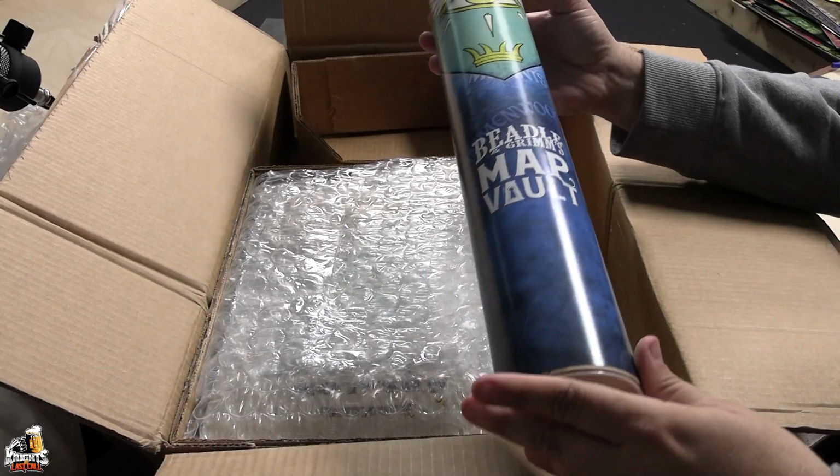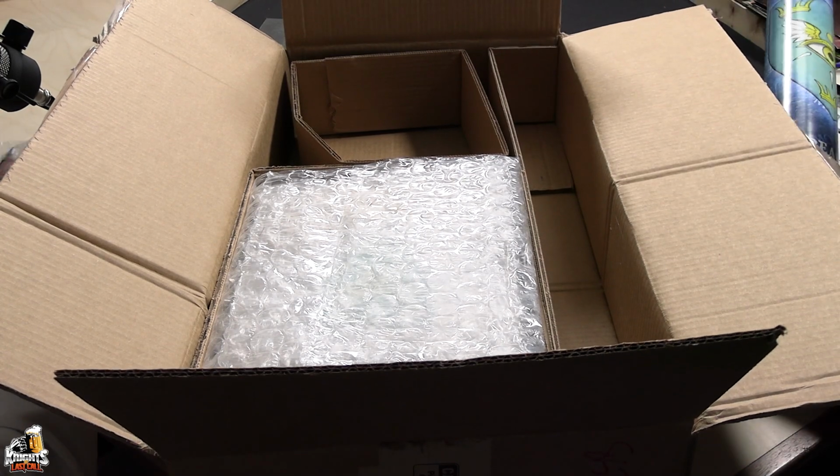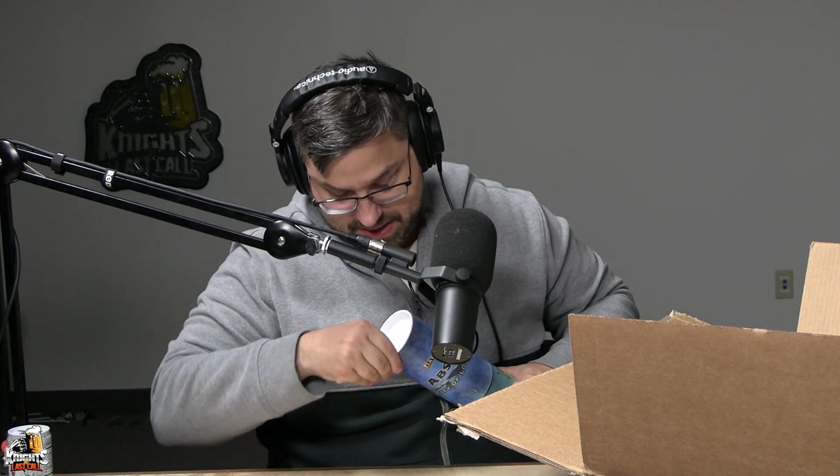I know we reviewed the book. All right. Well, we've got this. That should be the big map, is my guess. Yeah, it looks like it is. I'm gonna start rolling that guy out. Look, it's got the eye. It's got the symbol. It looks like it is. It's the Map Vault.